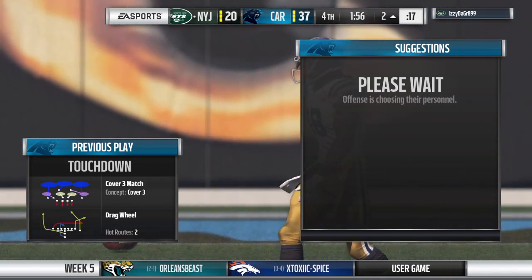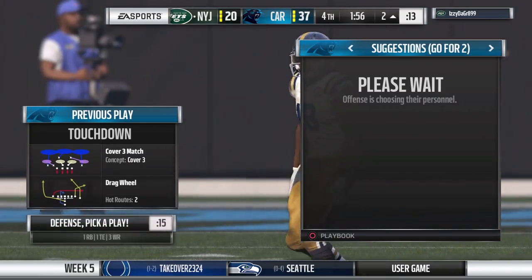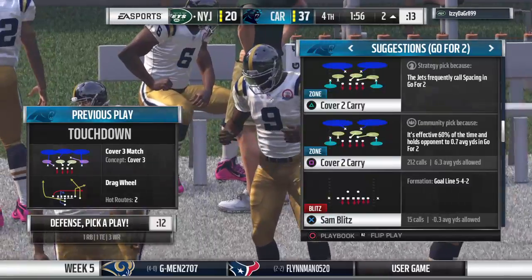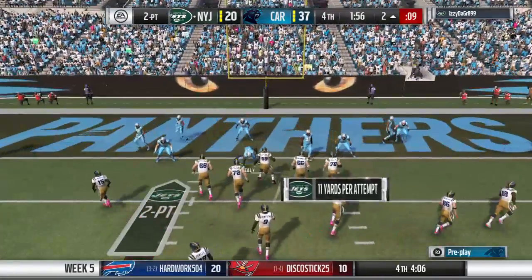Yeah, without a doubt, because give up the sack in the previous play, that just hurts those guys because they never want to see their guy get hit. And they will line up now for the 2-point try. Push it back.